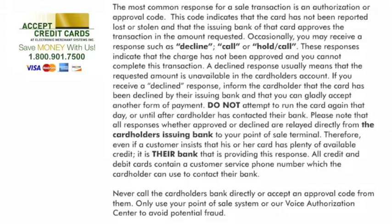Do not attempt to run the card again that day or until after the cardholder has contacted their bank. Please note that all responses, whether approved or declined, are relayed directly from the cardholder's issuing bank to your point-of-sale terminal. Therefore, even if a customer insists that his or her card has plenty of available credit, it is their bank that is providing this response.